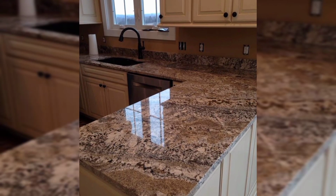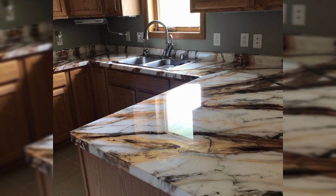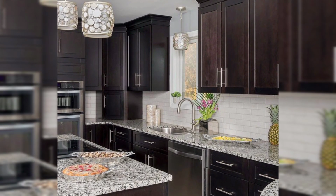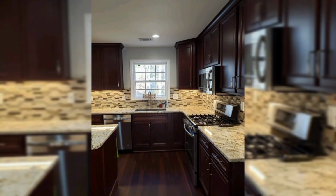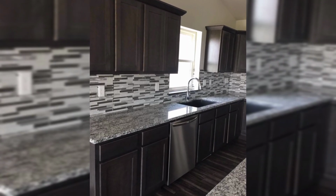Today we are diving into the world of kitchen design and exploring some truly marvelous ideas to take your cooking space to the next level. Whether you are a culinary whiz or just love spending time in the kitchen, these innovative designs will inspire you to create a space that's as functional as it is stylish.